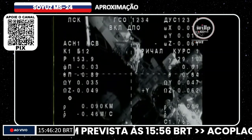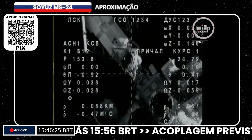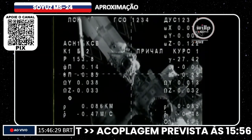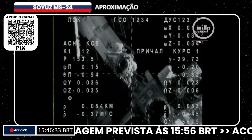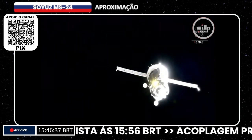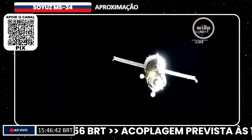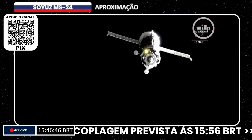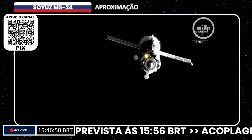The Soyuz forward docking probe into perfect alignment with the docking target on the Rassvet module on the Earth-facing side of the Russian segment of the station. 90 meters, 0.47 is range rate, copy. The other Soyuz that's on board the station, which will be the ride home for Sergei Prokopyev, Dmitry Petelin, and Frank Rubio, just 12 days from now, is docked to the space-facing side of the Russian segment, to the Poisk.